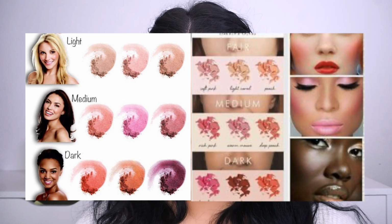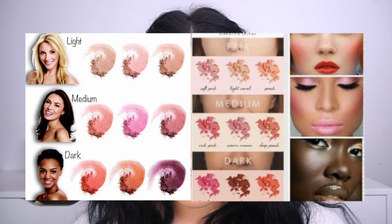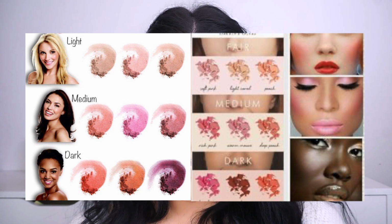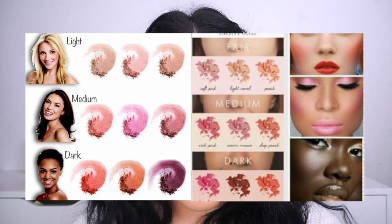I feel like it looks really dolly and it looks really, really pretty. But also keep in mind, you guys, you can wear whatever you want. In makeup, there's no rules. It's totally up to your own personal preference. And if you don't care if your pores are peeking through, then girl, wear that glittery blush. It's really up to you.